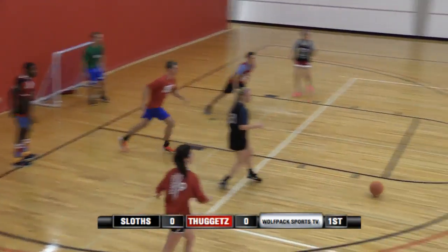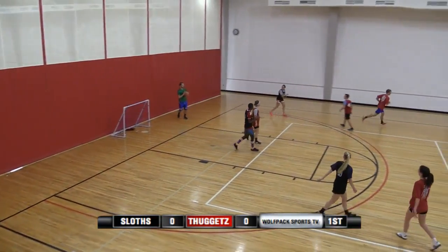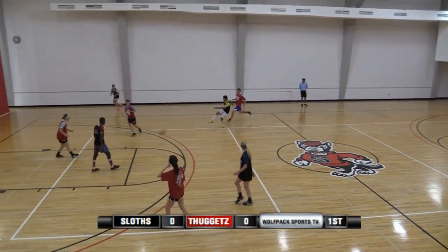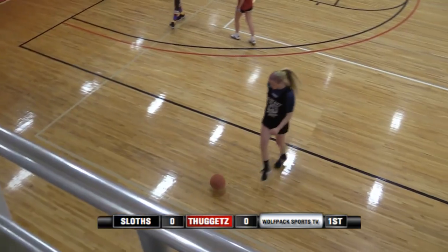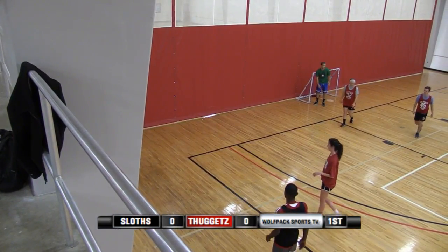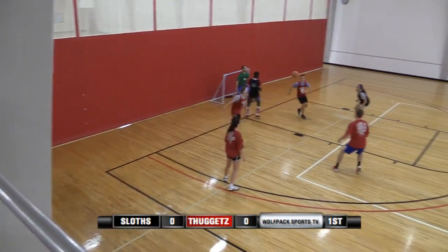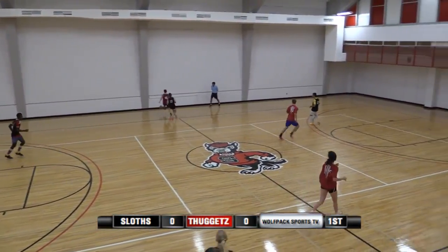Down low now. Great passing from the Sloths. One-timer deflected off the hand of the keeper, and he'll grab it off the curtain. Quick pass up. That was going to be too long, but it gets taken away by the Sloths, deflected out of play. And it would be a corner kick for the Sloths. The Thuggetz keeper's been playing very well, making some good saves. He's got to make some better decisions off of his saves and passing it forward. That pass floated in, kicked away, and brought back out by the Thuggetz.